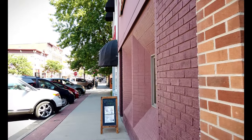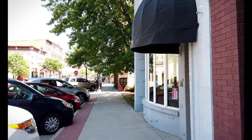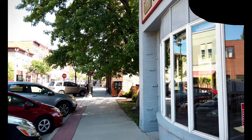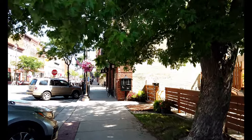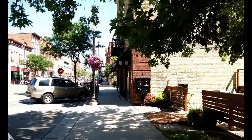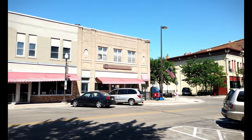Along this way, we would see what were once really cool 19th century commercial establishments, including such things as hardware stores, clothing stores, drug stores, books and stationery stores, men's and women's clothing, dry goods, a harness shop, and confectionaries, as well as several office facilities for professionals that usually took place along the second and third floor of each of the buildings.